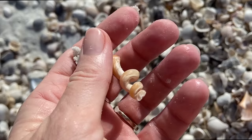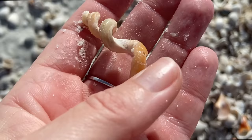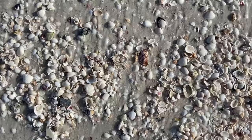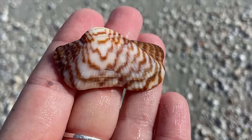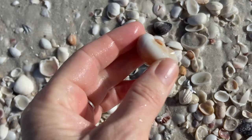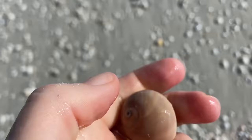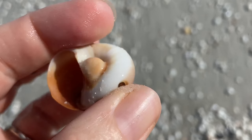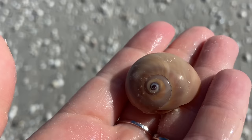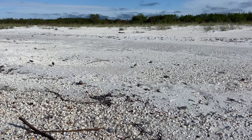All right. I guess that visibility in the water frustrated me to the point I'm back up on the beach. Awesome little worm snail. Fantastic. Awesome. Another turkey wing. Very cool. All right, another moon snail. And from a percentage standpoint, I'm going to go with about 90% of the moon snails have other drill holes in them, which I find ironic because moon snails drill holes in other snails themselves. So just a little bit of irony there.